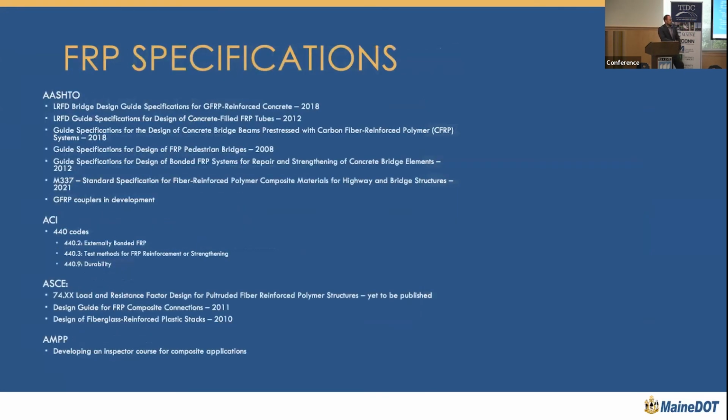And then, as John alluded to in the beginning, there are specifications out there. This is just a snapshot. I went well higher on the AASHTO stuff because transportation guys knew all those ones. The ACI 440 code has so many specifications and guidelines. It's kind of crazy. ASC's got their stuff. AMPP, which is new, NACE and SSPC, is developing an inspector program for bonding, for inspection of FRP bonded to substrates. So the concrete strengthening, steel strengthening. They're developing an inspector course for that. And this is just a sample. If you look at the Canadian and European standards, I could have like six slides and not cover everything.